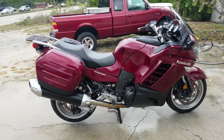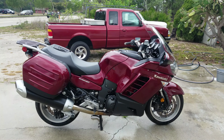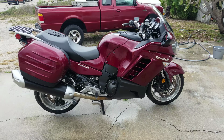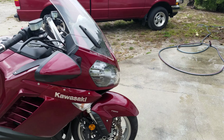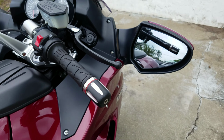I'm the second owner. The first owner kept it in the garage. I had a canopy up until about 2 months ago, until it broke, and kept it under that. So for the last 2 months, it's been sitting outside getting rained on and getting sun on it. But it's completely stock, other than the throttle lock cruise control. You just twist the throttle where you want it and lock it down, and it'll hold the engine at a set RPM.